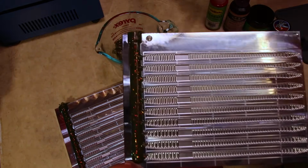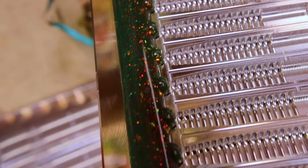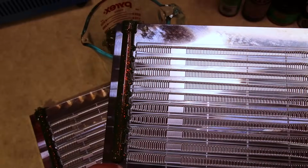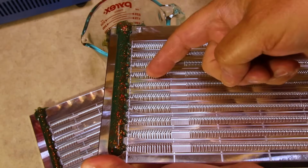You see how I saved the runner? I told you we were going to need that runner. So we saved the runner for both of our molds. And what you can do is just take them and lay them right back into your mold. And now what we can do is, because this fits in perfectly to your mold, this is going to act as a plug, so to speak.